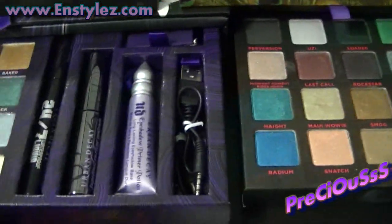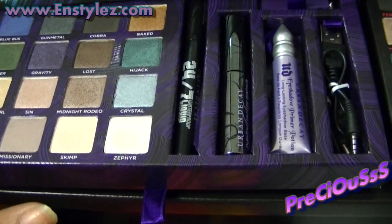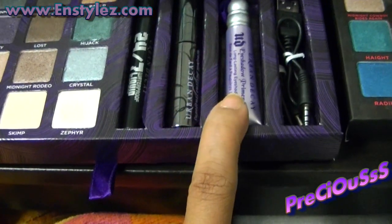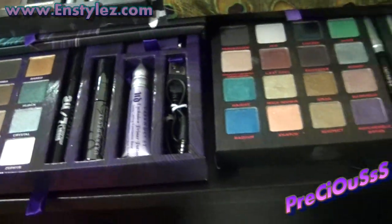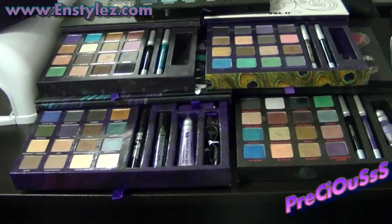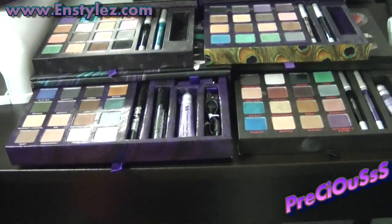So, the only reason why I'm keeping this palette primarily is because I am a collector. To me, the standout products in this palette are the eyeliner, the mascara, the speaker. But other than that, this palette could definitely be done without. But like I said, I do have all of the other Books of Shadows. I usually don't get their smaller palettes. I usually just wait and get the larger ones, the Books of Shadows.